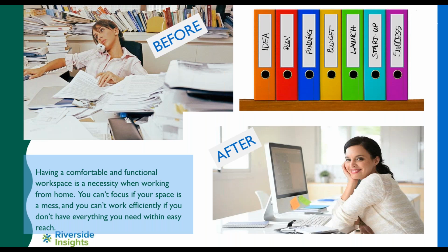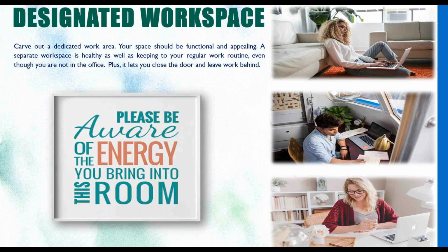Take a quick glance around your workspace. Do you see piles of paper on the desk, supplies you haven't put away in days? The clutter adds up and can make you stressed and unfocused. To do your best work, clear away the clutter before you start your day.